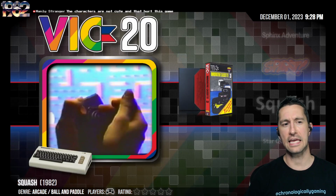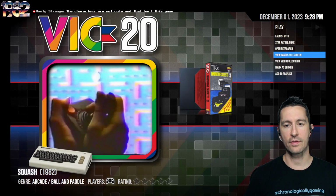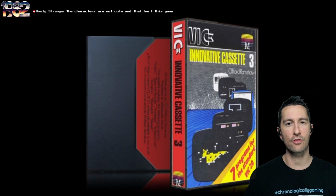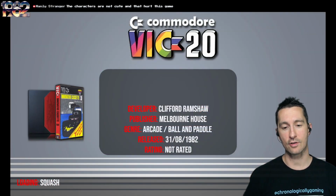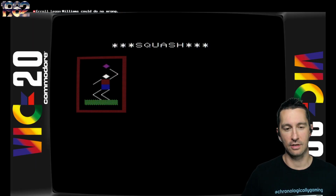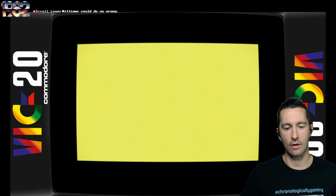Time to go back to the United Kingdom on our Commodore VIC-20 and play Squash. This is another one that's part of the Innovative Cassette Collection 3, so it's another one by Clifford Ramshaw, published by Melbourne House at sometime in August 1982. This had 7 games in the compilation. Squash. What's the size of our bat? It's going to be a large bat.